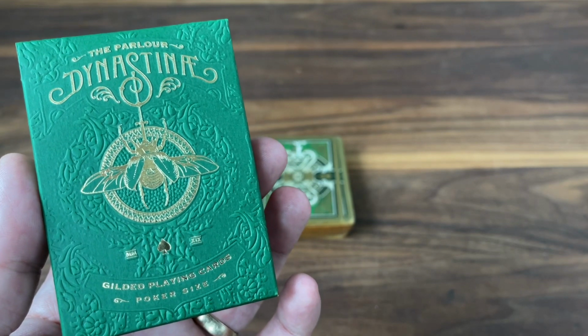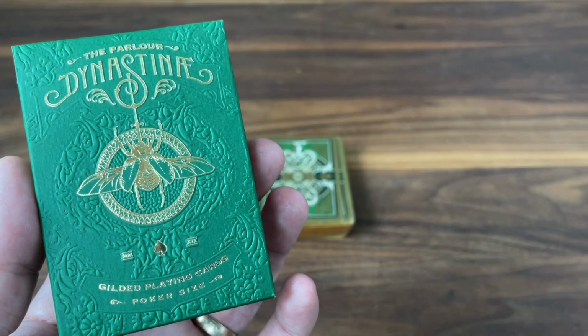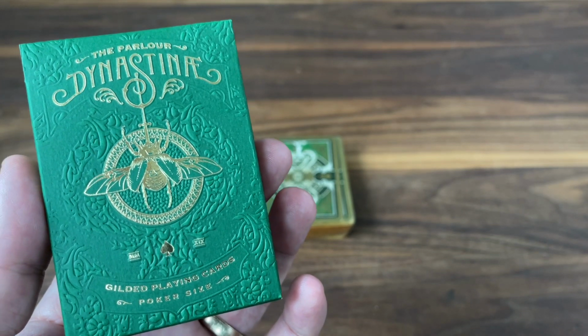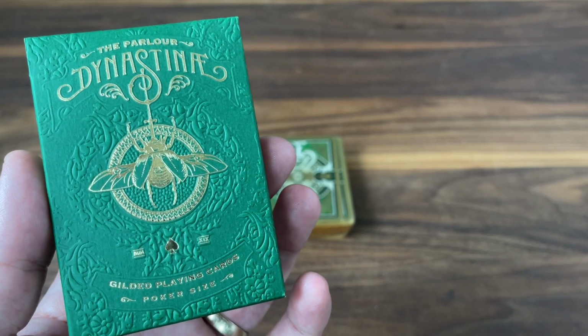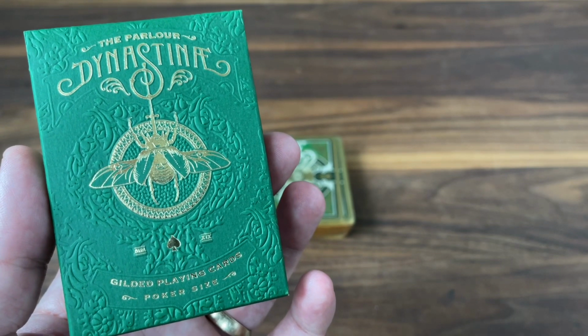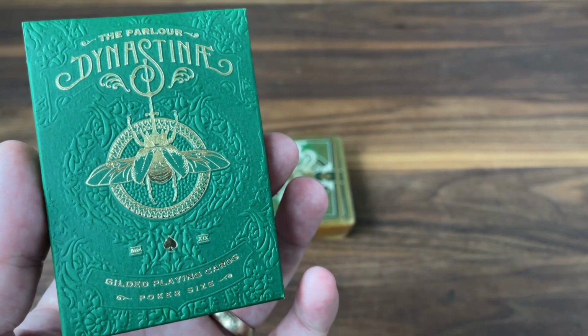But that's it. That is the Free the Pip Friday edition for the Parlour Dynastinae. Hope you enjoyed this look. And hey, if you have some rare decks in your collection you haven't opened up yet, maybe I'll use this as a little push to go open up some, enjoy some of what's inside those tucks.